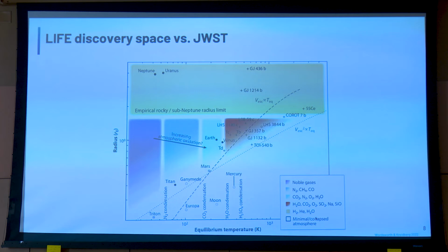In order to motivate a LIFE-like mission even further, we wanted to understand how much James Webb science will be done, in particular for the smallish planets. This is a figure taken from a very nice review from Robin and Laura. You see different types of planets here. This is equilibrium temperature, this is the radius of the planet, and this is the empirical separation between gas-dominated planets and rock-dominated planets. You see different atmospheric compositions that you would expect to be the main features depending on the equilibrium temperature of these objects. And all of these little dots here, you have Earth and Venus, are transiting planets that are already or will be observed with James Webb.